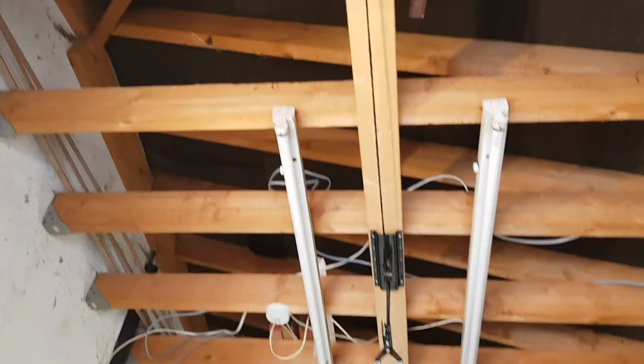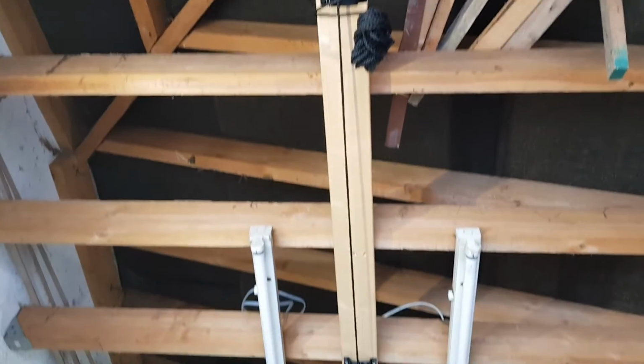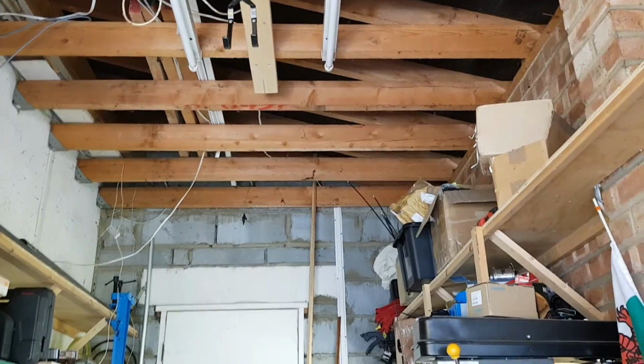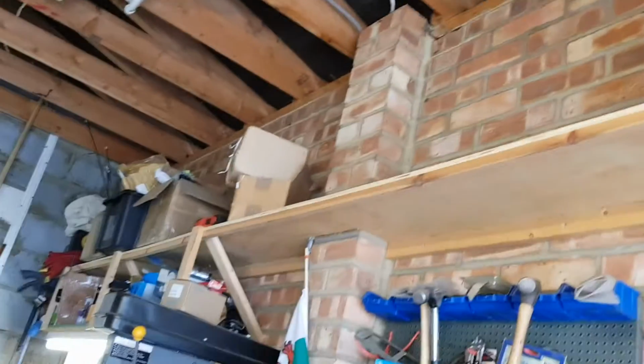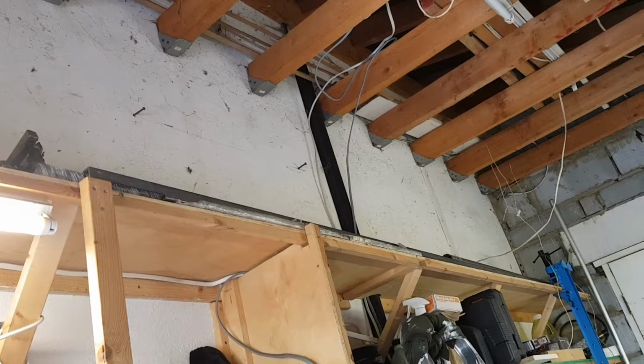I even went so far as to clear out most of the stuff that was hanging around in the rafters. Well, it seemed like a good idea. As you can see, there's quite a bit of vacated space on my shelves. All my steel stock is now up here. You can just about see it there.